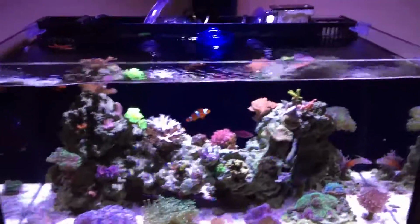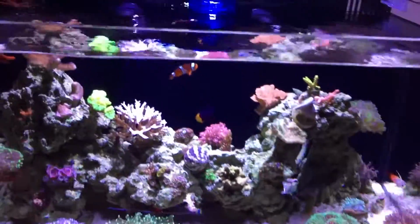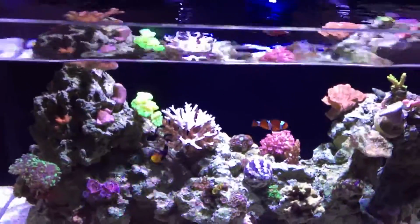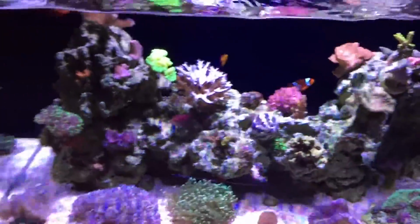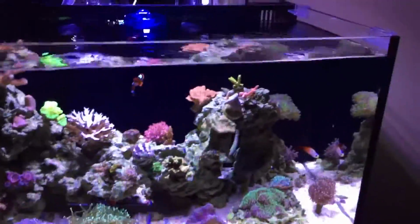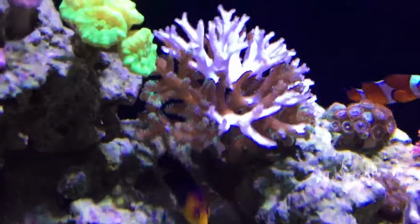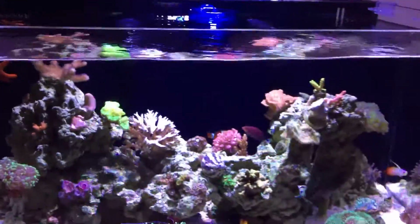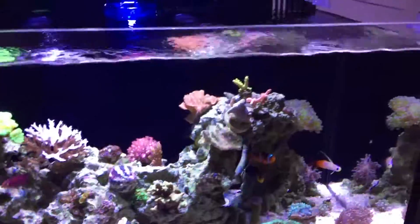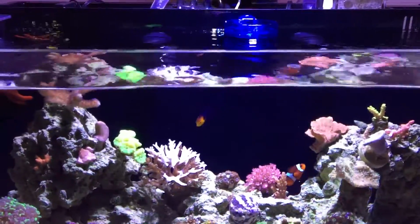Up until very recently, I had some trouble with one of my levels in the tank, the alkalinity. Basically, the alkalinity got a little too high for some reason. I don't know if the corals just kind of stopped calcifying or something, and basically the level got really high. And as you can see, my bird's nest right here kind of has gotten burnt from it. I have fixed the issue, I believe, and the bleaching seems to have started to come to a halt.